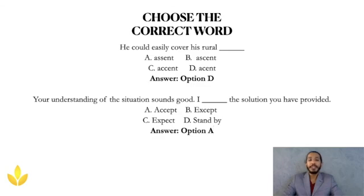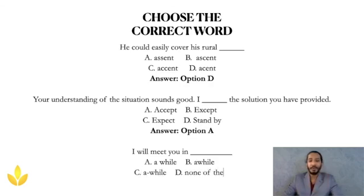Next, I will meet you in a while, or none of these, or one with a hyphen. Tricky. So remember guys, options are all similar, but only one of them is correct. So none of these, I don't think so. So option D can be negated. We do not use hyphenation to join articles with adverbs. So a while, option C is incorrect again. And option B, the word doesn't exist. So what we are left with is option A.